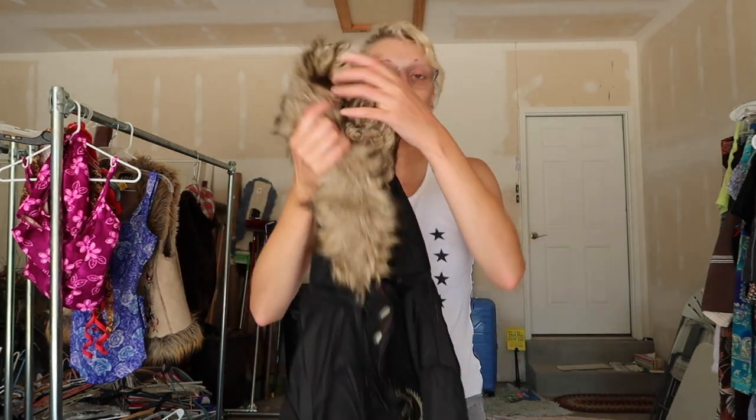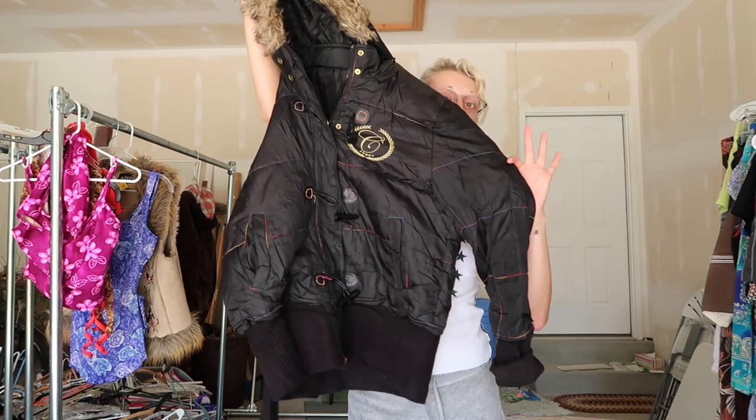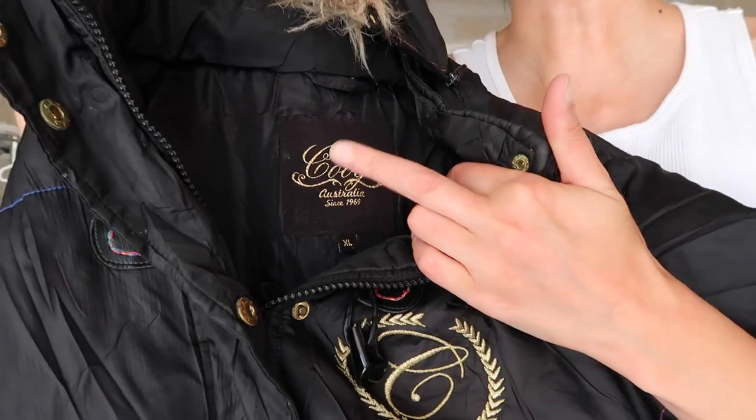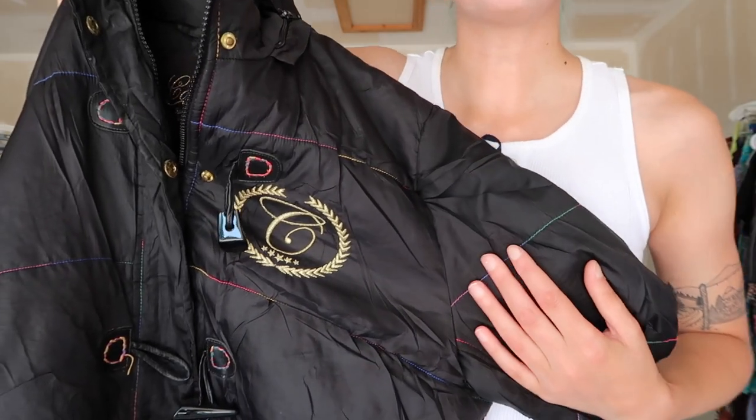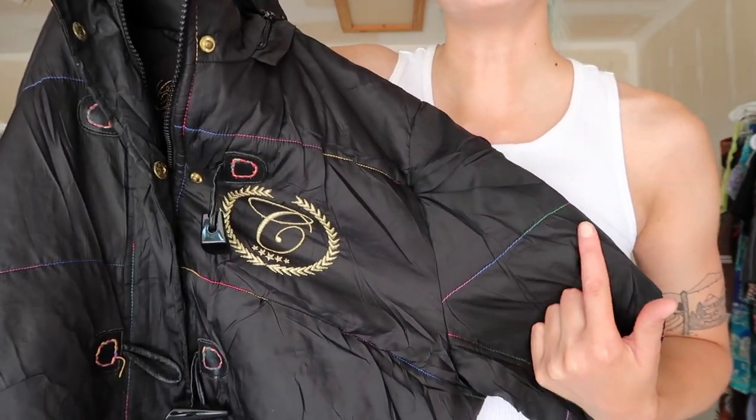My favorite find of the day though is this Coogie winter coat. Not sure if it's pronounced Coogie or Coogee, but I pronounce it Coogie. And there's the tag. And if you're unfamiliar with the Coogie brand, the Coogie sweaters literally go for like $300. So this is a very nice brand. It was very popular in the, I guess, late 80s, early 90s. I really love this coat because I don't know if you can see, but it has rainbow stitching.